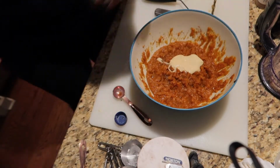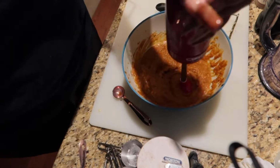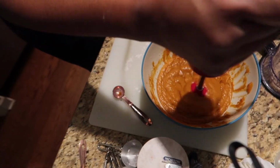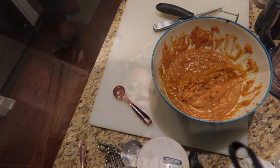Put a little bit of condensed milk in it and a little bit of regular milk, and then use my immersion blender to blend everything nicely together so we get a nice smooth pie. You see the difference in texture? It's only about 5 minutes of blending, maybe even less. So the pie filling is done. The pie crust is still in the freezer. I want it to get a little bit colder, don't want the butter to melt while I'm rolling it out. So I'm gonna leave that in there for a little while.